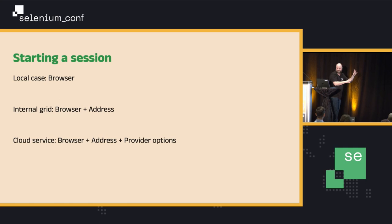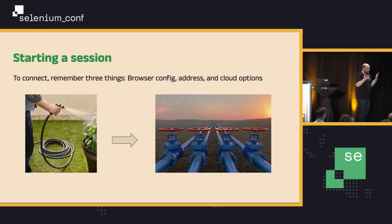So to go back, it's a little bit like our garden hose scenario. Local garden hose is easy. You just connect it up, add it to the tap, and start spraying. But there could be a little more configuration and information that you need to get started if you're going to this industrial pipeline. You're bringing in water from some place, so there might be more configuration up front, but it has to be done.